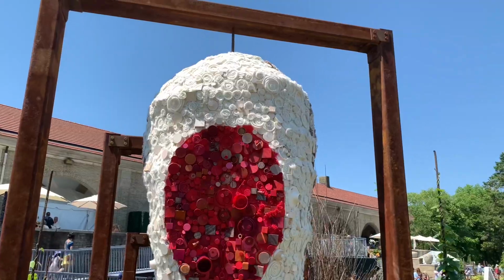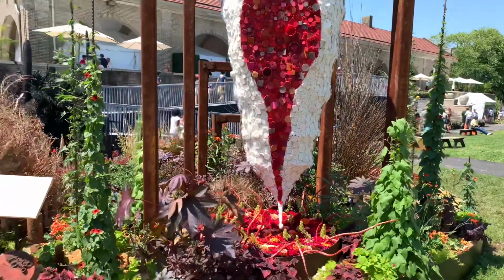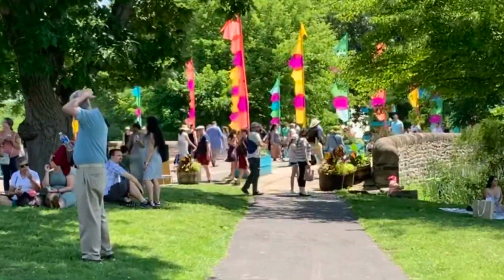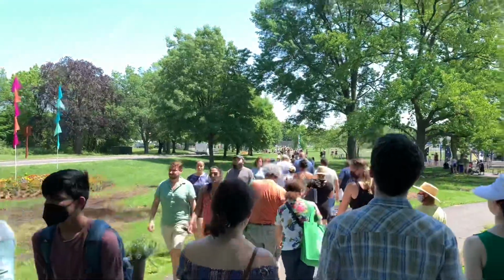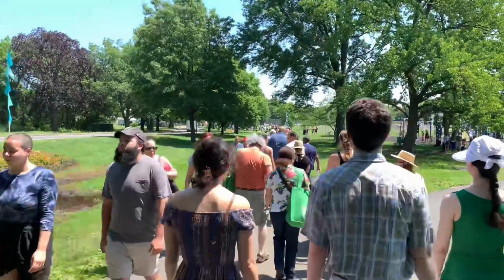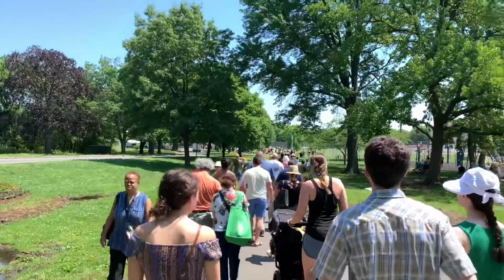Mothman, if you're a fan of Discovery Channel, somebody did a little exhibit about Mothman, and he terrorizes the forest, and you can check that out. But we had a really good time, and very convenient parking, and easy to walk into the event. And it was just a great time. So check it out. It's the Philadelphia Flower Show 2021.